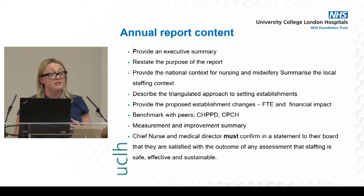And then the chief nurse and the medical director must confirm in a statement to the board that they are satisfied with the outcome of the assessment. That's a must, and we're going to be assessed on that annually.